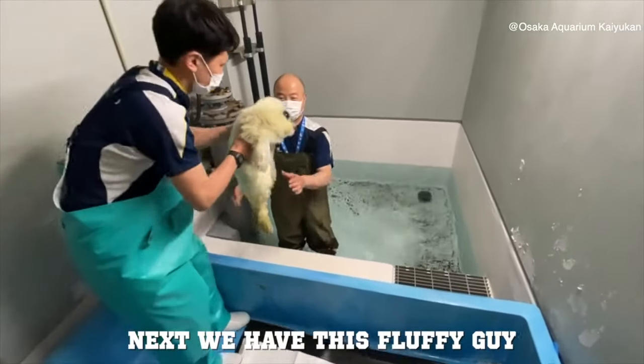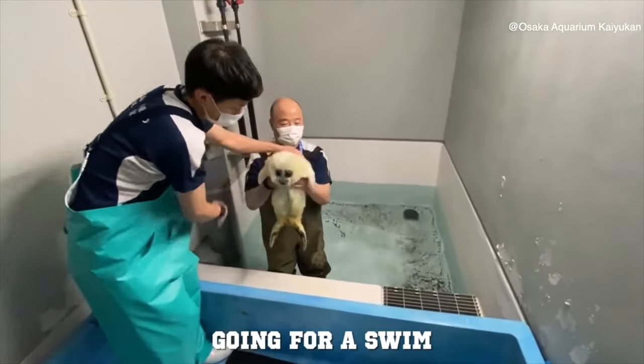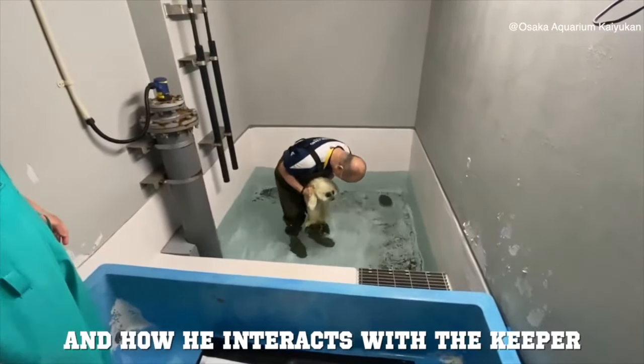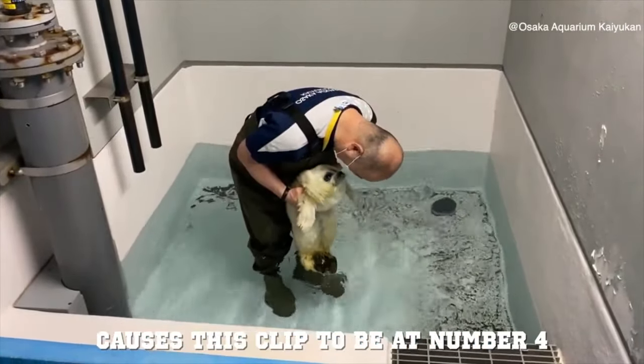Next, we have this little fluffy guy going for a swim. The way his little feet move in the water and how he interacts with the keeper causes this clip to be at number 4.